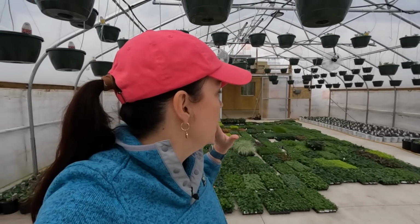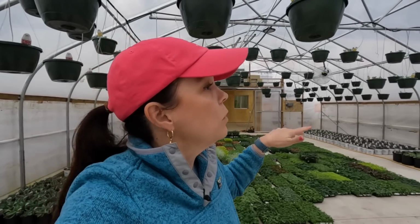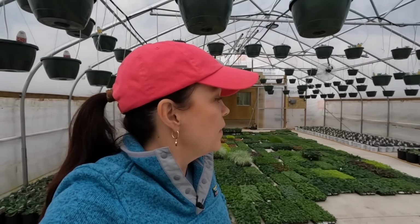We will go ahead, like I said, and start getting these potted. The good thing is everything's either going to go in a grande or a gallon. All the hanging baskets are done. You can see they are hung up in here. And so that's fun.